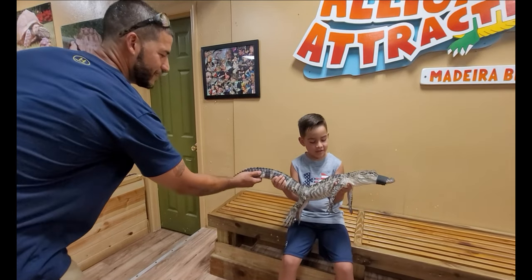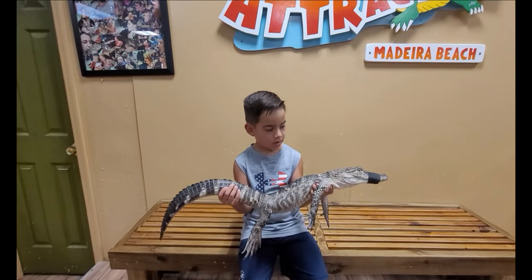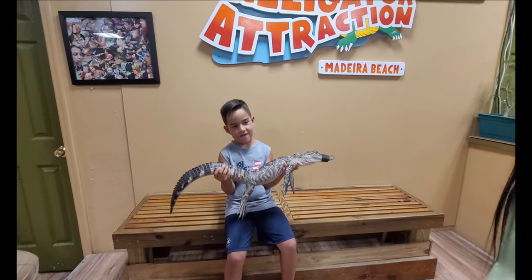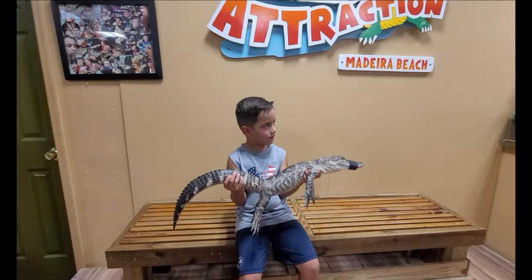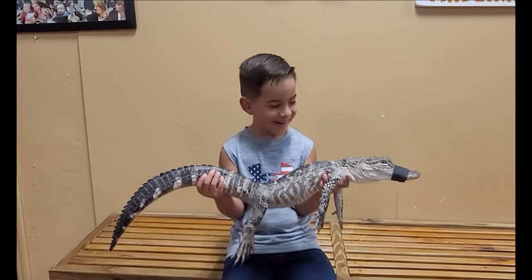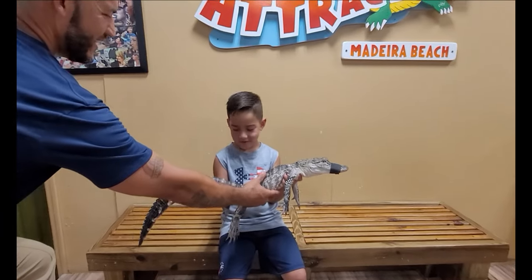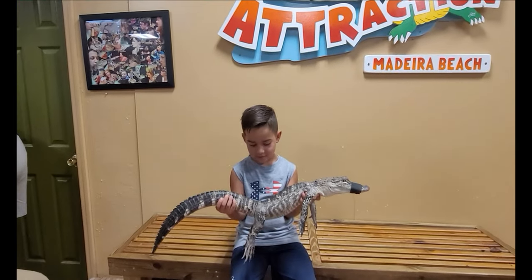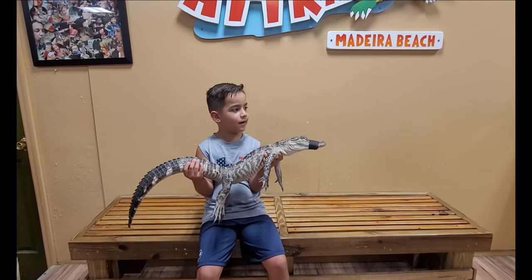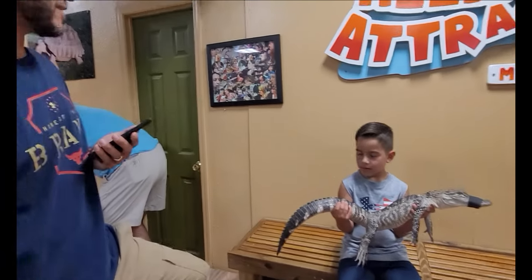How long is it? I'm not sure how long he is right now. He's looking to be about 3 feet, maybe a little under, but he'll get up to 10 or 12. They grow 6 to 9 inches every year on average, give or take. They'll live to be about 80 in captivity. Long lives. Very long lives.